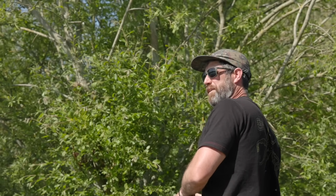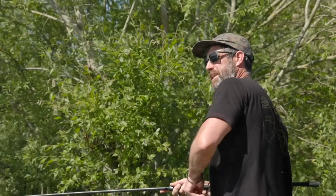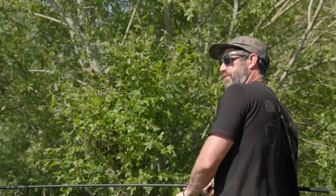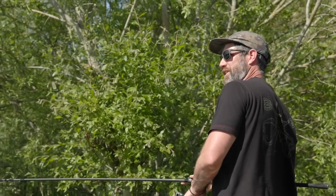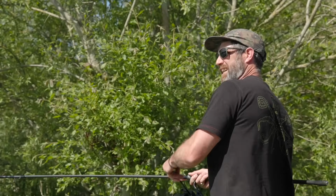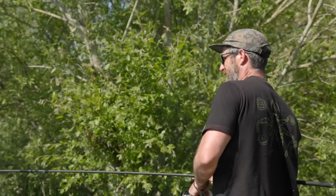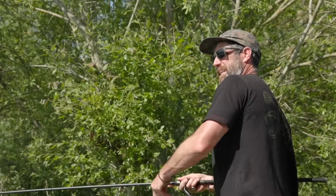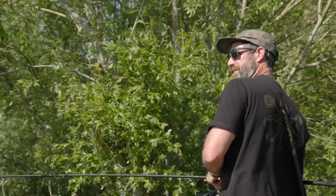Right, well, the proof in the pudding, after talking about rigs, one of the rods has just screamed off and we are playing another carp. It's doing its very best to wipe John out again, so I'm gonna have to concentrate a little bit because he's definitely going to fall out with me if that happens again. So yeah, I'll get it hopefully in the net and we'll show you, and then see what happens later on, eh?